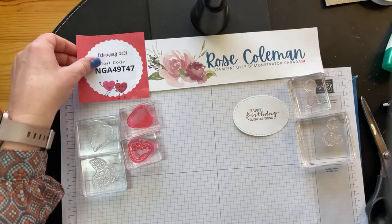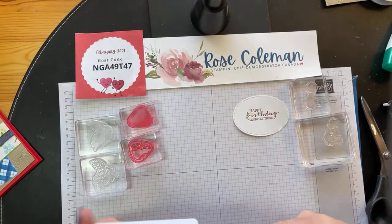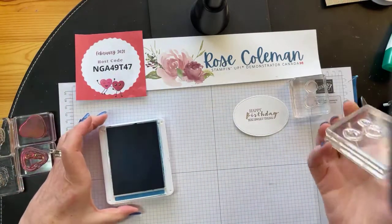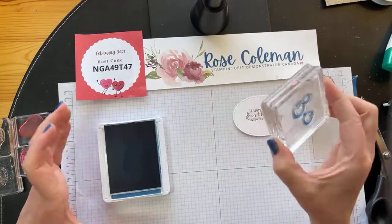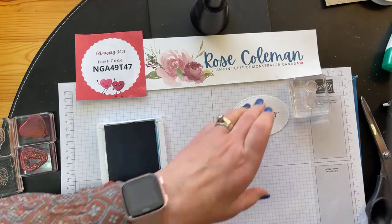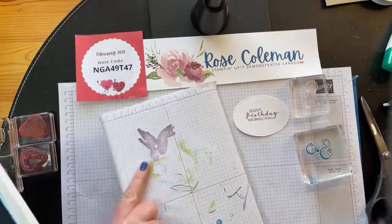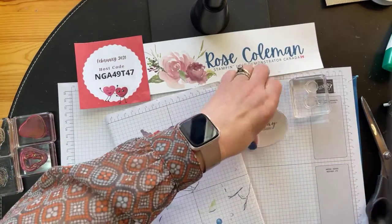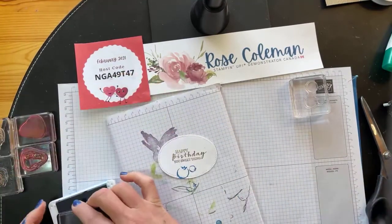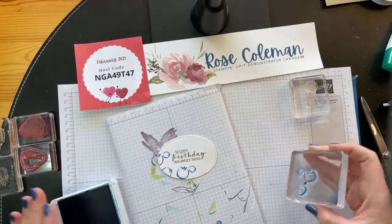Okay, so let's do some blueberry stamping first. So I've got my Pacific Point ink. Move these off to the side. I'm going to stamp my outline first. It gives me a frame of reference then where I'm going to be stamping. So I'm going to stamp off the edge. Let me just grab my scrap paper here. So let's put this on here. So I'm going to do a couple of blueberries there. And I'm going to do 3 over here, like that.